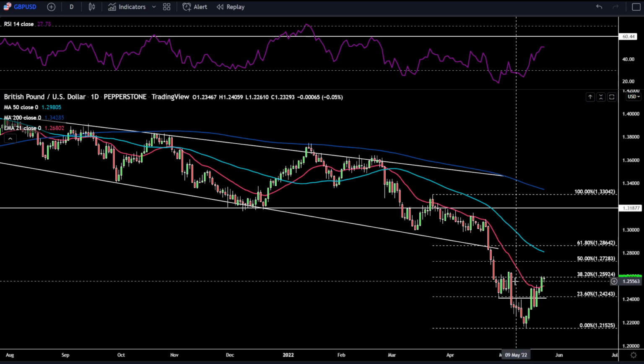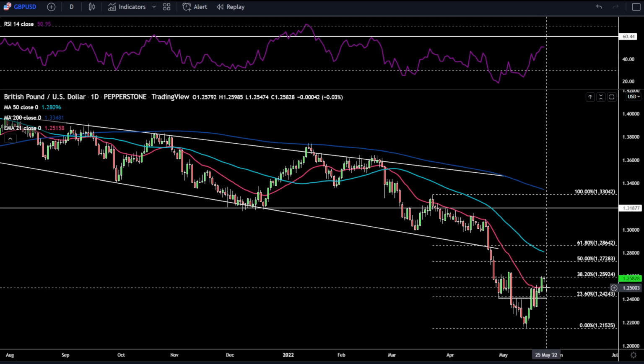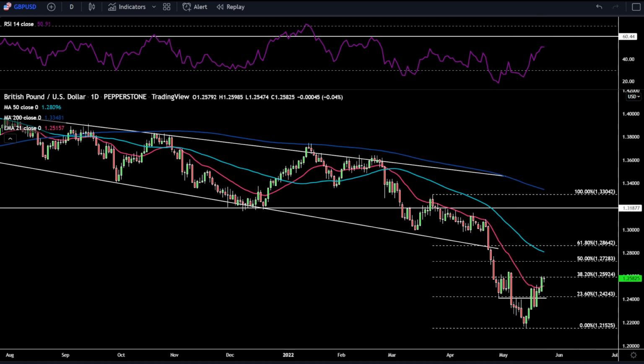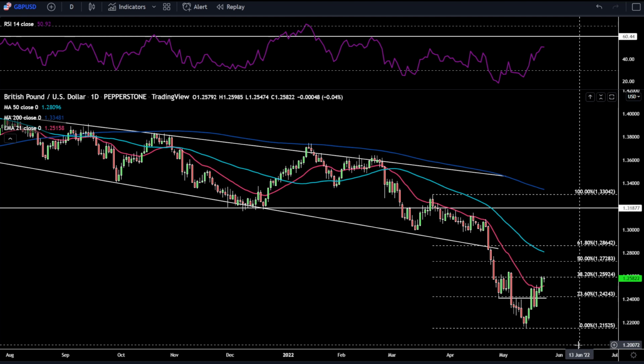Let's move on to cable. Following in the footsteps of its European counterpart, we've broken through that 21-day exponential moving average. We're back up at that 38.2 Fibonacci level, just shy of 126. The RSI's got a bit more room to run before we get up to that 60.44 level. Price is looking good, but again, is this a short-the-rips sort of market? Is the dollar's strong run over? On the downside, I'd be looking towards moves back to this little support level here at 124, the 23.6 Fibonacci level.